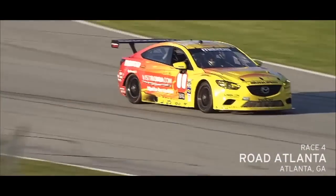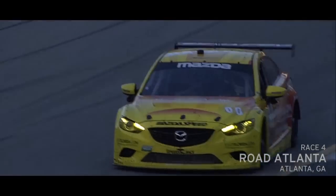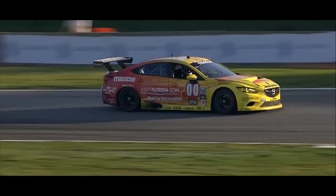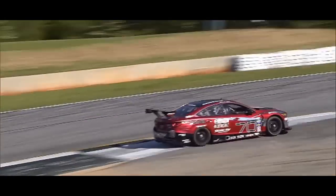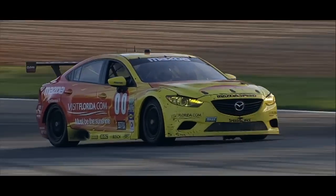And at long last, after that gamble by Mazda to bring together their SKYACTIV diesel and put three cars on the grid at Daytona, they've met with one frustration after another. But here in round four, just the fourth start for this new car, they will break their string of frustration and pick up their first victory.